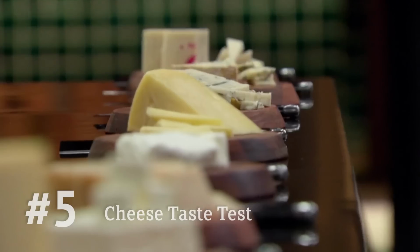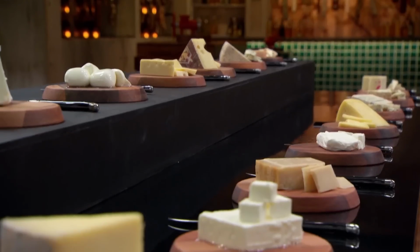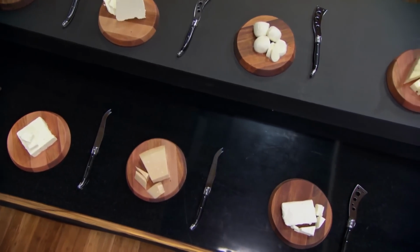Oh, cheese. So it's a cheese challenge, and I love to eat cheese. It's awesome, and who doesn't like cheese? This is how round 1 is going to work. Take it in turns. You're going to walk up. You're going to touch the cheese, smell the cheese, cut the cheese, taste the cheese, and then identify the cheese correctly.